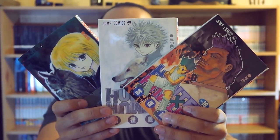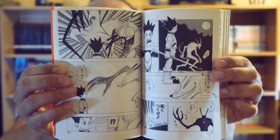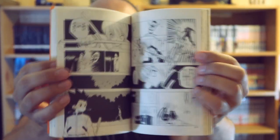29 volumes of Hunter x Hunter by Yoshihiro Togashi. Now, I'm not going to get into it too much other than to say this is one of the best subversive shonen mangas out there. It is one of my personal favourites, and the 2011 anime remake as well is really faithful to the manga and definitely worth your time.